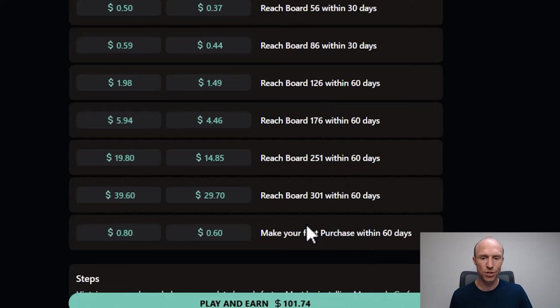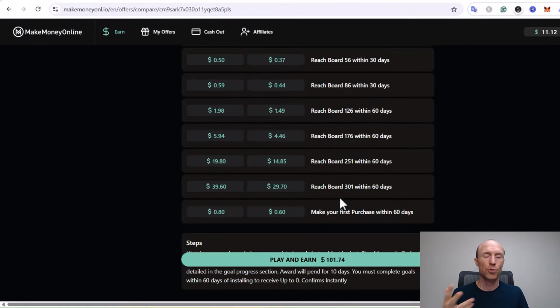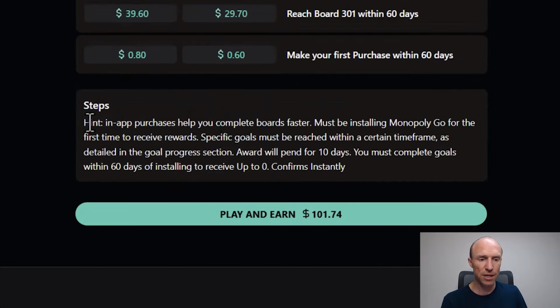Some of the bonuses will require you to make a purchase, so that's one thing to be aware of. If you, for example, go for some of these that pay several $100s, there will be some investment during that time, but you can also just stick to doing the ones where you get the rewards without actually having to purchase anything inside the games. And always make sure to read the exact steps and install it through here without any ad blocker, because then they can't track the installment and all these different things here.